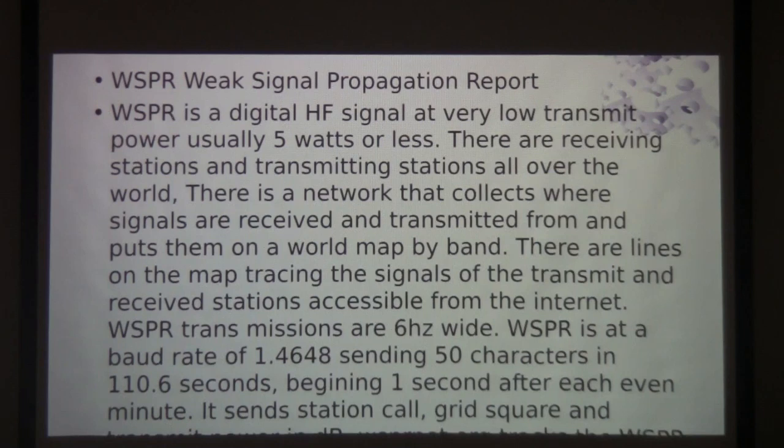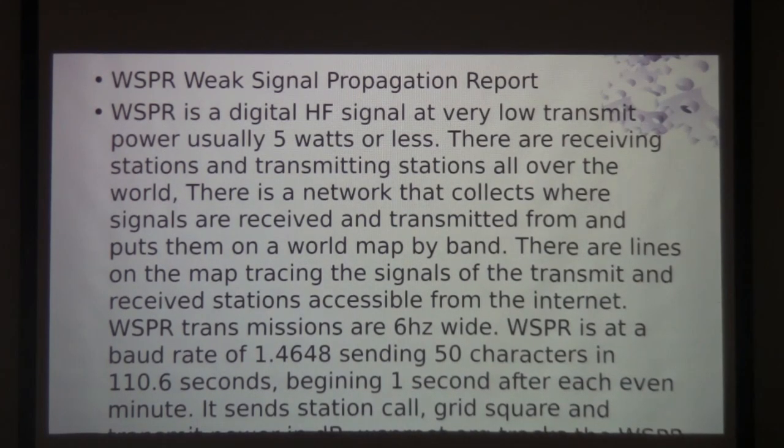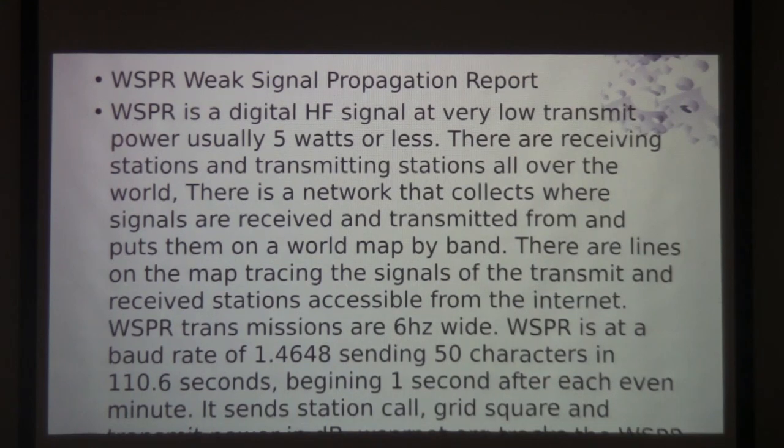The transmissions are 6 hertz wide. It's at a baud rate of 1.4648, sending 50 bits in 110.6 seconds, beginning 1 second after each even minute. It sends your station call, grid square, and power, and I think that's about it. Sorry about my slides getting cut off here.